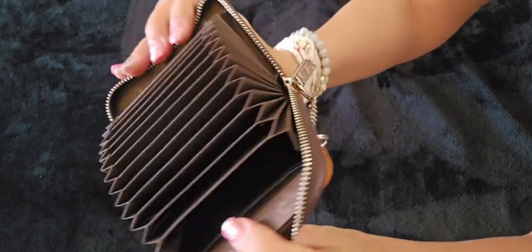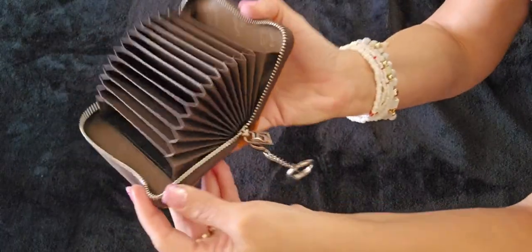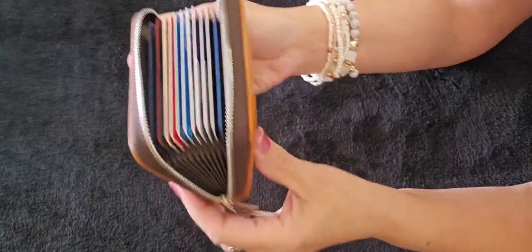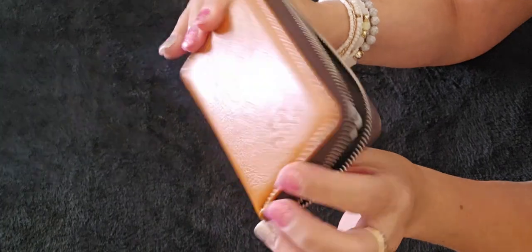My experience with this wallet has been great so far. It's sturdy and does exactly what I need it to. The size is perfect for carrying around without being bulky.